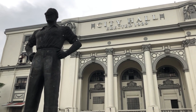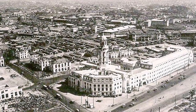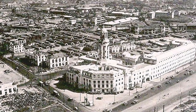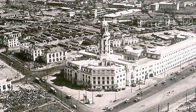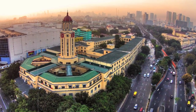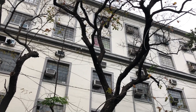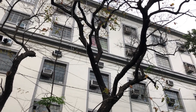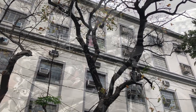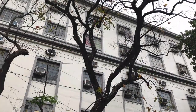The Manila City Hall. The Manila City Hall was designed by architect Antonio Toledo and was built in 1939. The City Hall is adorned by a hexagonal tower with three clocks on three of its facets. After its completion, the building received negative reviews for its lack of aesthetic, lack of entrances, and how the clock tower was placed.